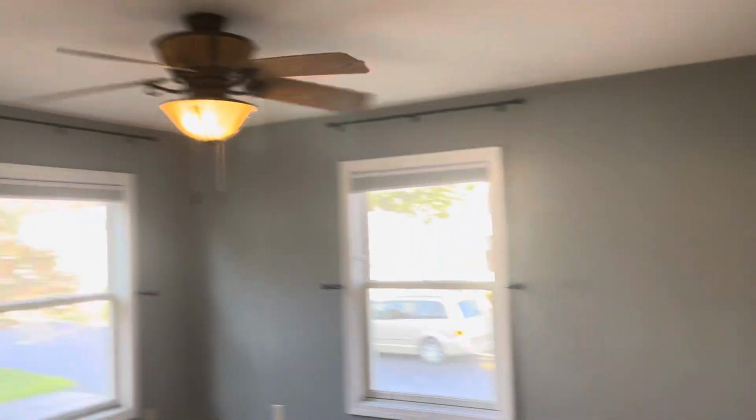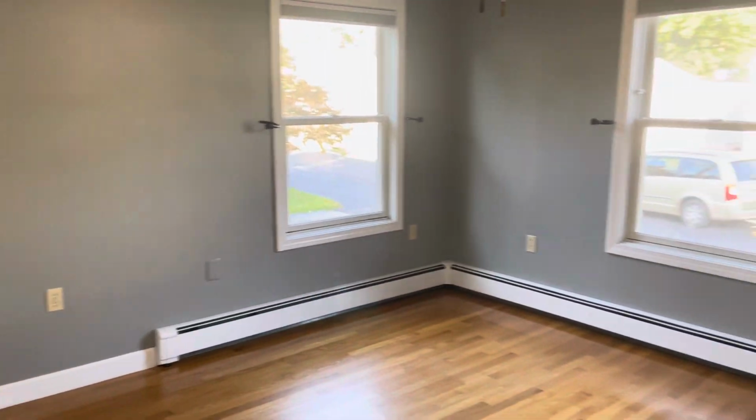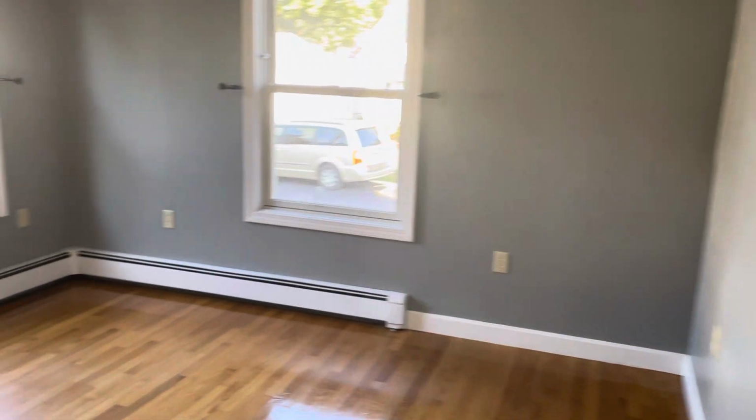on the right, you got bedroom number 1, big enough for a queen or a king set. This is in the corner of the house here. Good closet space there.